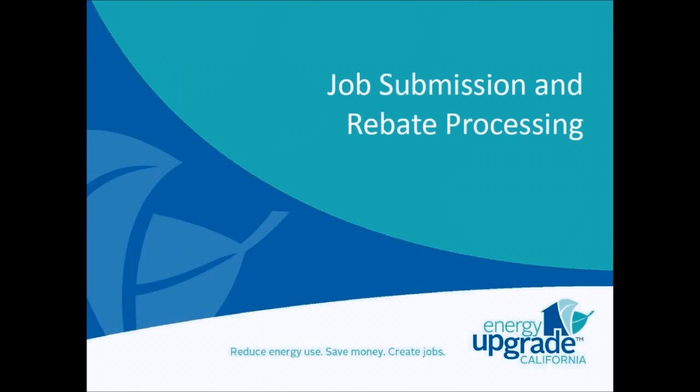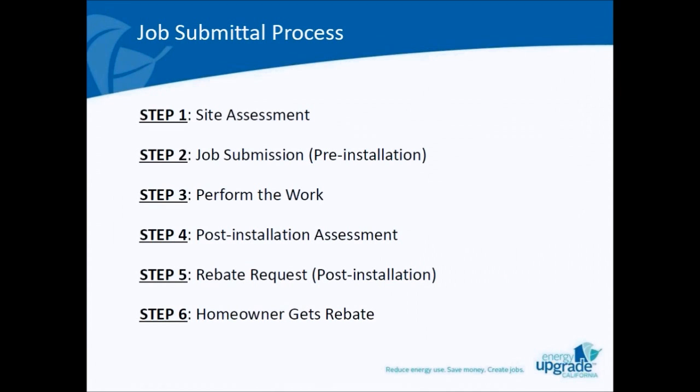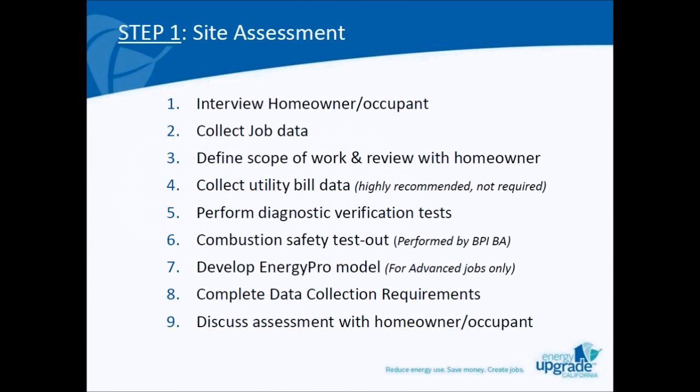Great. So we'll proceed into this next section, job submission and rebate processing. The job submission process can be summarized in the following 6 steps. We'll go through each of them individually now. The first step is a site assessment. Ideally, a participating contractor, once approved, would set up a time to interview the homeowner or the occupant to collect preliminary job data. You'd perform that initial assessment.